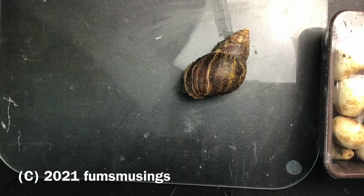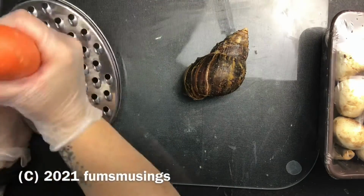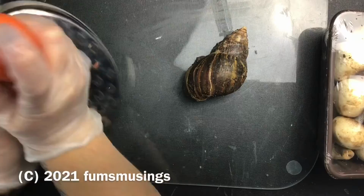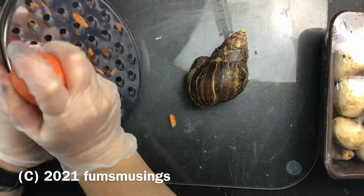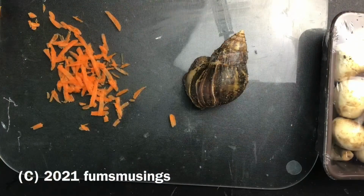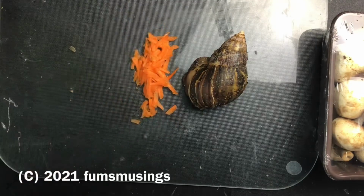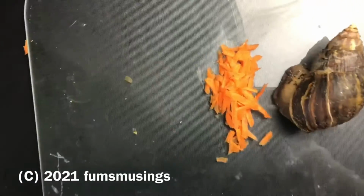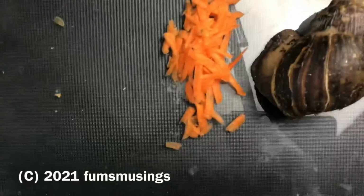So today's video is just a little video of Rick. I thought I'd film him while I cleaned out his enclosure, and he started to eat more fresh fruit and veggies again. So what I'm doing here is making a little mixture of stuff for him. He'll only nibble at carrot if it's grated, which fair enough, he's an old man.